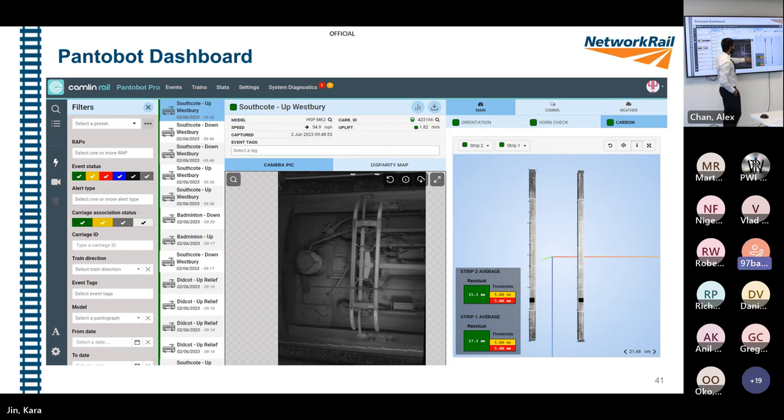So you'd also then get these three tabs here, orientation, horn and carbon. So orientation would be looking at the orientation of the pantograph itself, looking at the three axes of rotation, pitch, yaw and roll, to see if there's any issues with alignment, basically the pantograph itself. Then you also have the horn check, which is looking at the two horns here, again looking at pitch and roll of them to see if there's alignment issues as well.